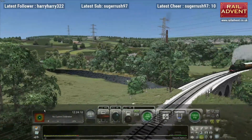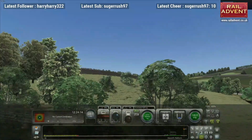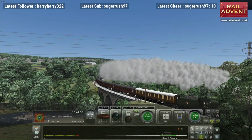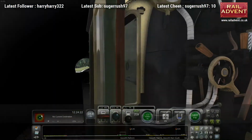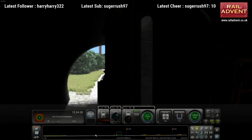Let's go for the other known shot. One there and then one over here. I got both of them in, surprisingly. Photo chart complete there.